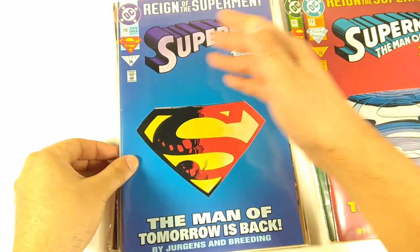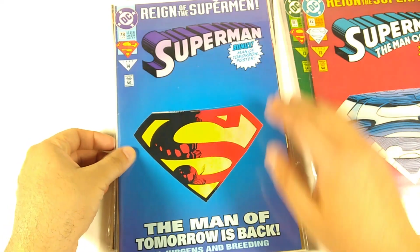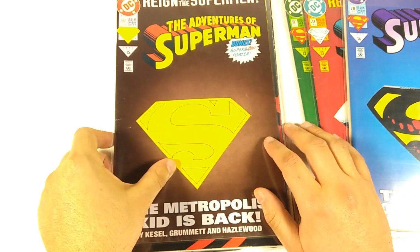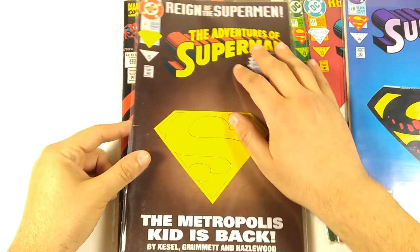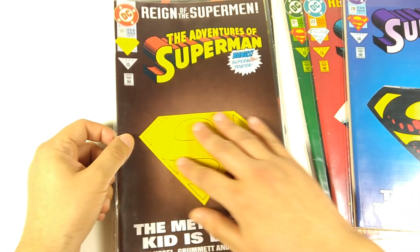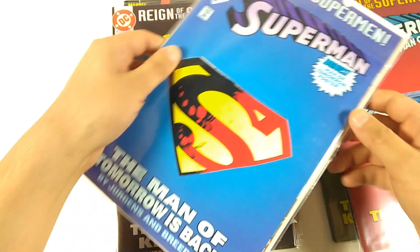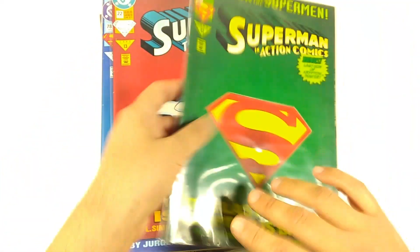And then Superman, the new Superman series number 78, had it as well. And then the Adventures of Superman. So these were all die cut. Let me open one example just to show you what that was all about. Let's start off over here with this one.